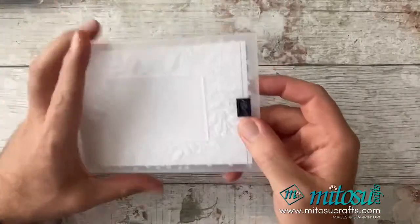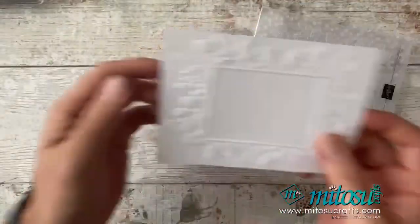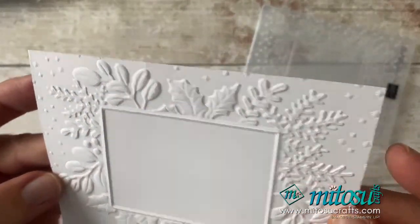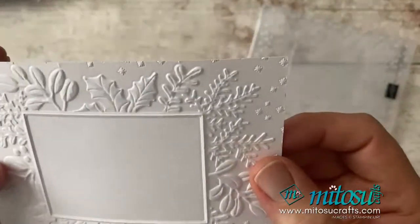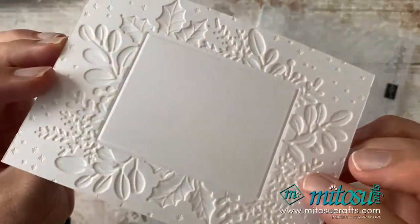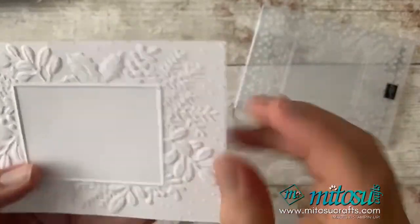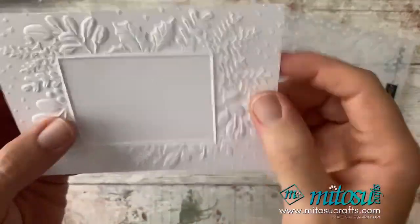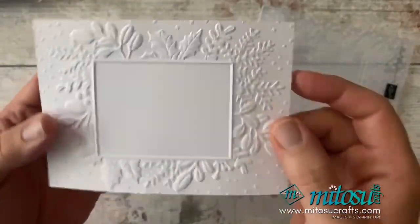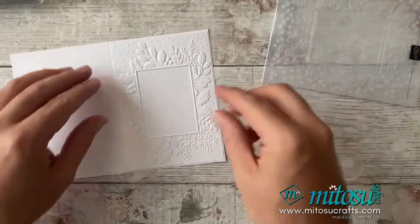Let's have a little look at how this came out. Alright, so let's look at the detail that folder gives you, and it's even around the outsides as well, all of these little details, these little stars or snowflakes or whatever you want to call them. That's such a deep embossing folder. It's lovely. You can do some nice sponging techniques on this as well, but I'm just going to keep this nice and white here. The frame which it's done as well is perfect. It's stunning. Really nice. So thank you, Jeanette. Oh, thank you so much, Jeanette.